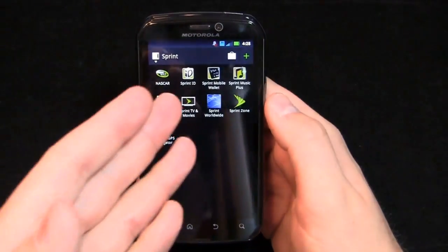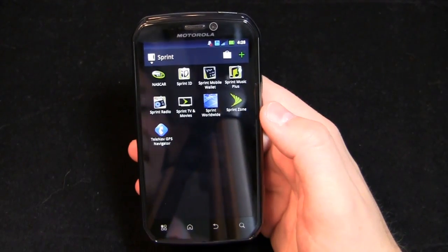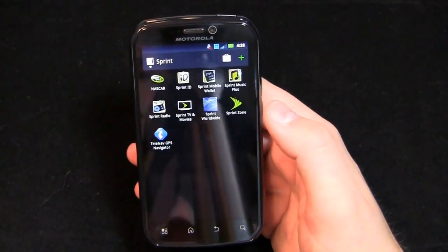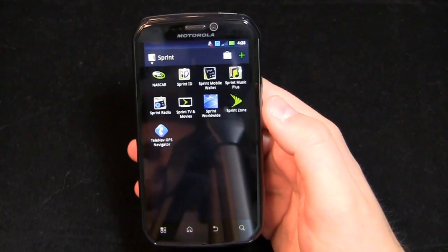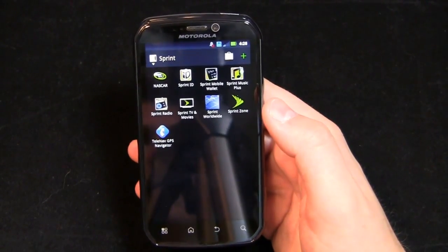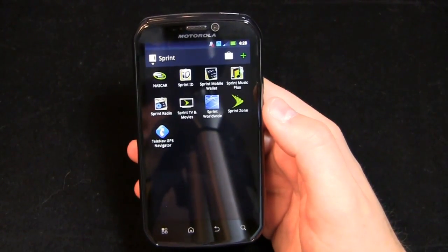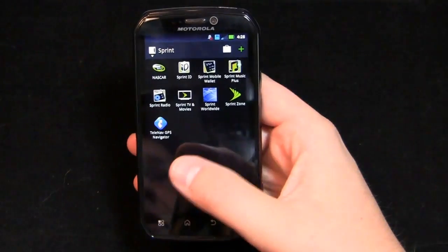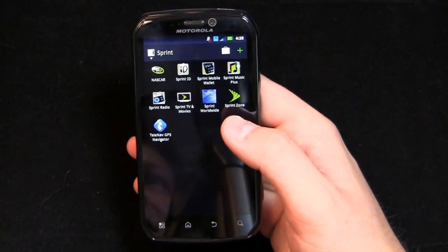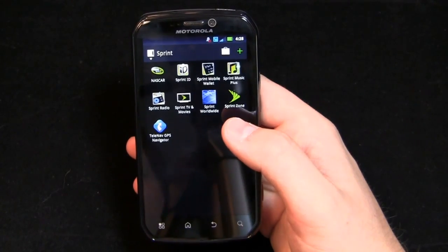Now it's interesting because this is one of the first high-end devices, actually this is the first high-end device if I recall, to come with Sprint ID out of the box. With the Epic, I can't remember if the Epic got it with the latest update, but at least out of the box it didn't have Sprint ID. The EVO 4G didn't have Sprint ID, the EVO 3D didn't either. So it's interesting to see Sprint ID making its way onto some of the higher end devices.